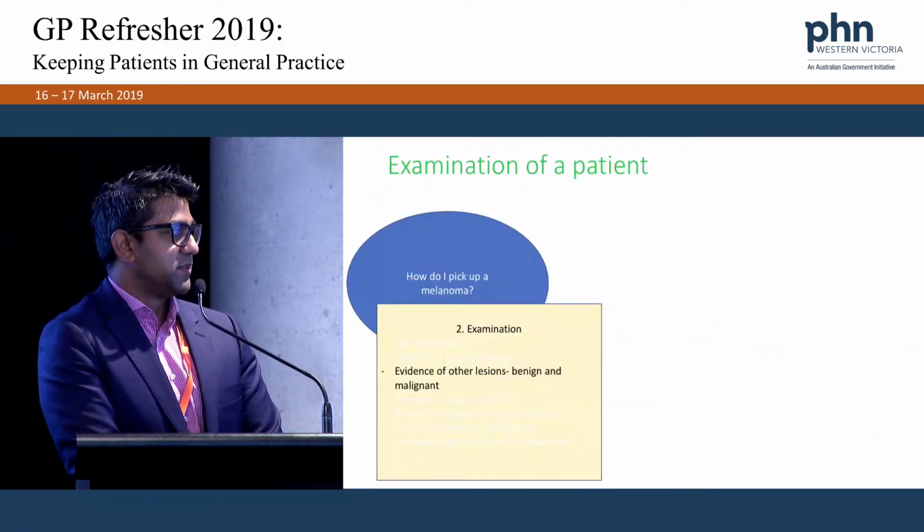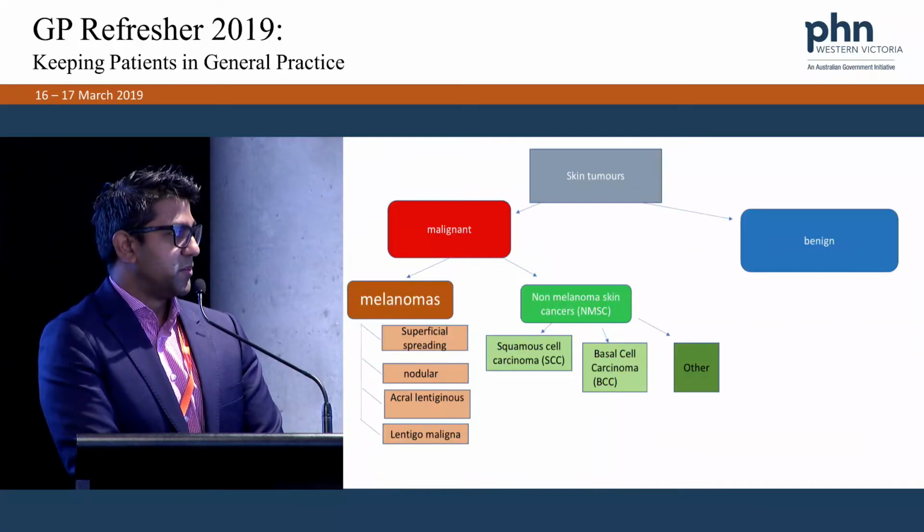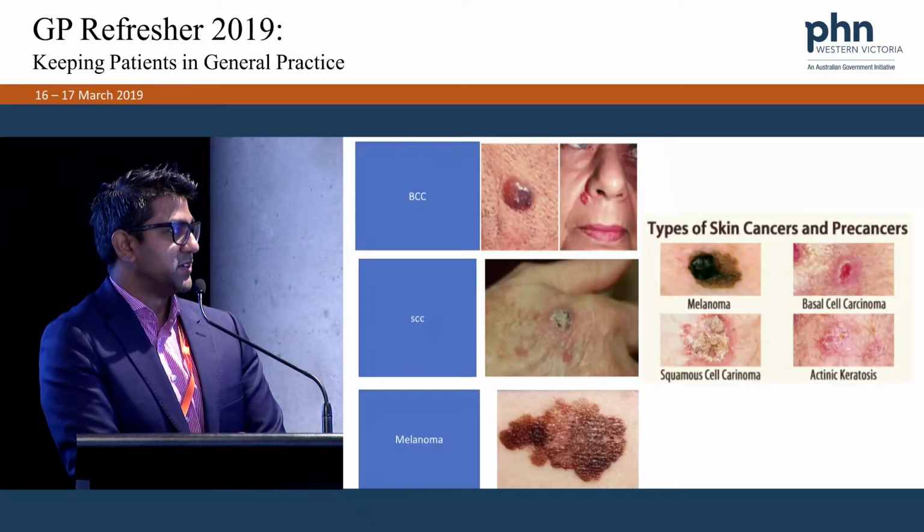All right, so then we look for evidence of other lesions, whether they be benign or malignant. So if we think of the malignant ones, they're either melanomas or non-melanoma skin cancers. If they're melanomas, they're either superficial spreading, nodular, acral lentiginous, lentigo maligna, or there are other ones as well. And non-melanoma skin cancers: squamous cell carcinomas, basal cell carcinomas, or something else. So these are just some pictures of the non-melanoma skin cancers up here.